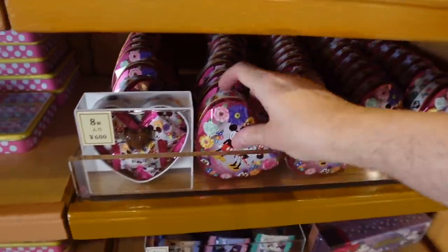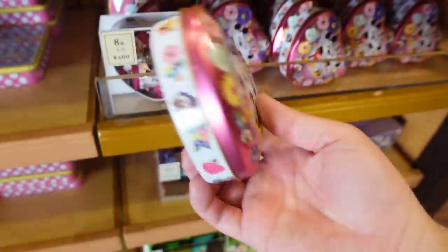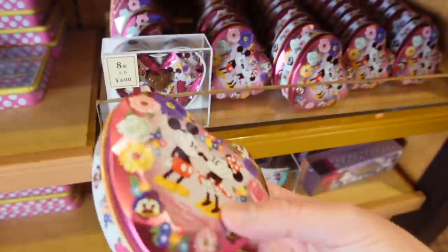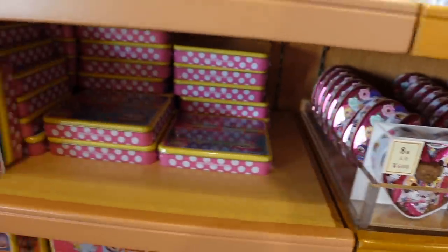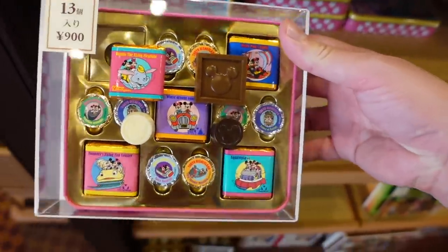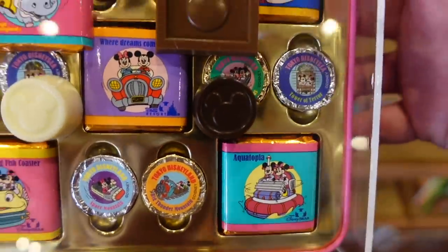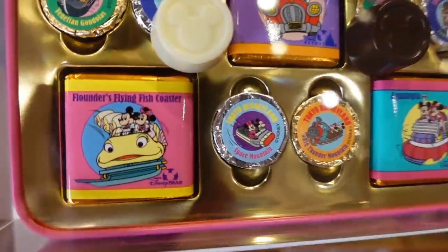And we have these cute tins. Look at that. I like that. Little heart chocolates. There's 8 in there for 600 yen. And more. Look at those little chocolates. Those are tiny. Those are tiny chocolates. But look at the packaging.